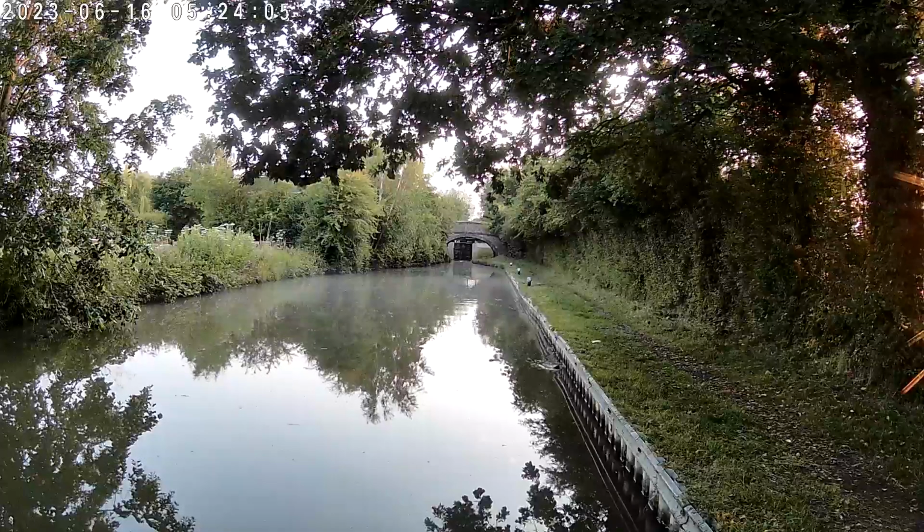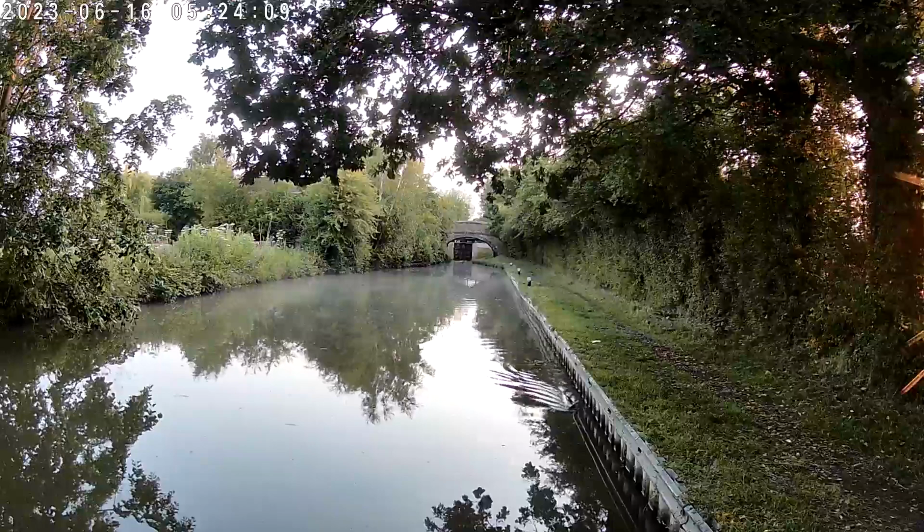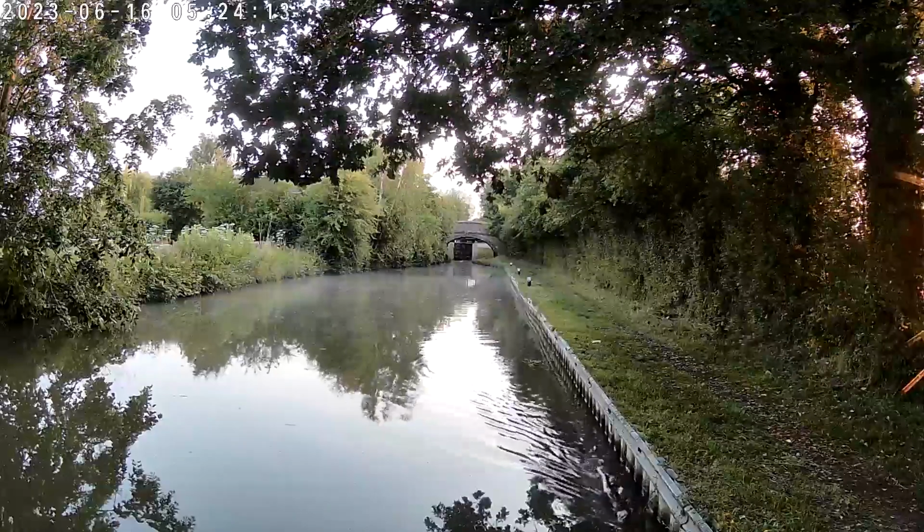Now this next one I don't think is an otter. I think it's a mink. Bit hard to see for sure though, but I'm fairly sure it's a mink. I did see mink in this area whilst I was there.